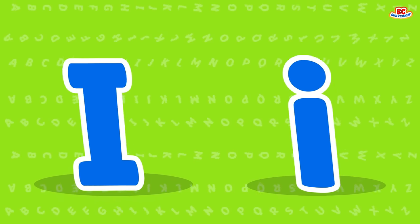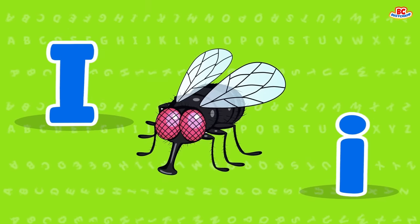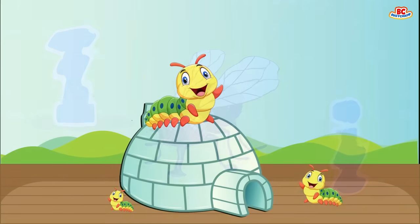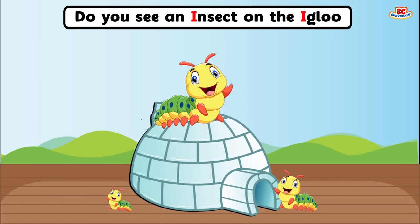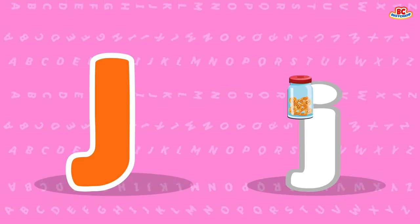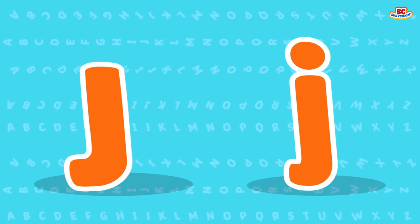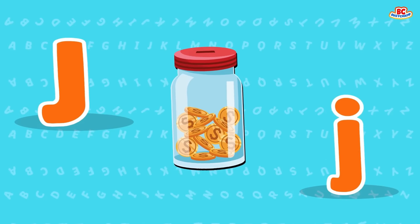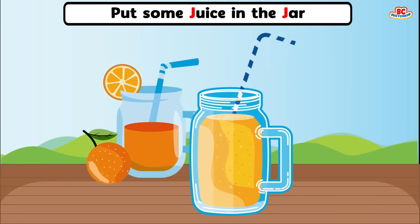I says insect. Do you see an insect on the igloo? J says j, j, j, jar. Put some juice in the jar.